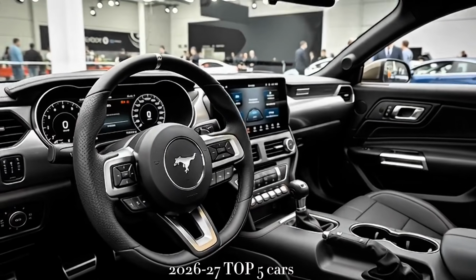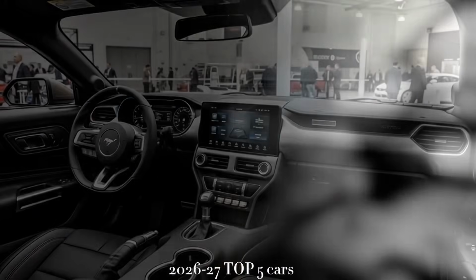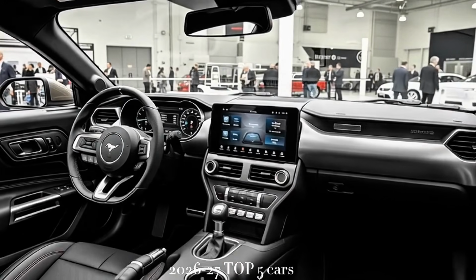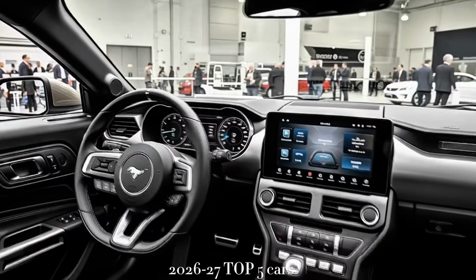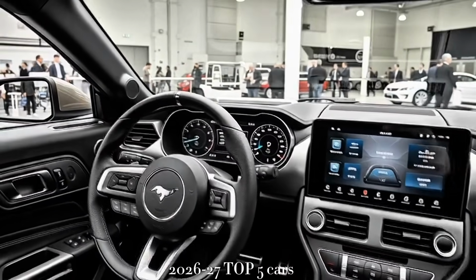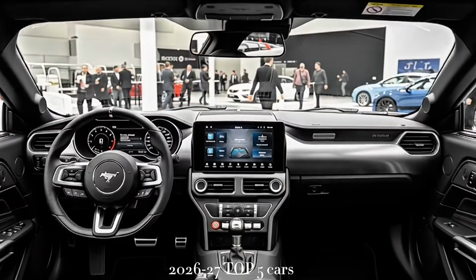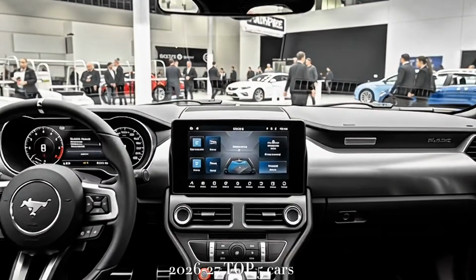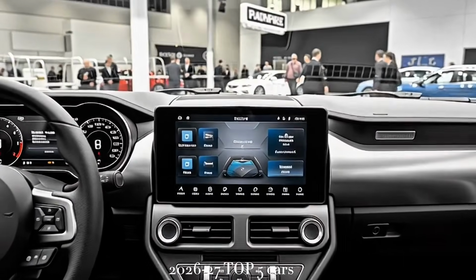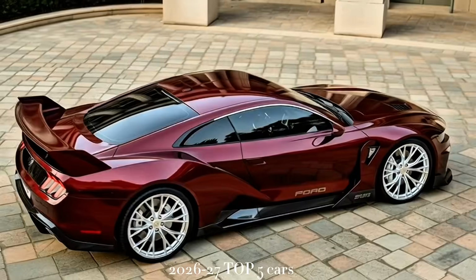And then there's the intelligence behind it all. This isn't just a fast car, it's a smart one. Advanced driver assistance systems quietly work in the background, offering a level of confidence that older performance cars never had. Adaptive cruise, lane positioning, predictive safety systems. It's like having a co-pilot that never oversteps but is always ready. But let's talk about what really defines a GT350, the performance. Because this is where expectations get flipped.